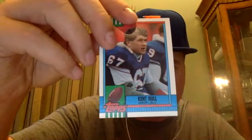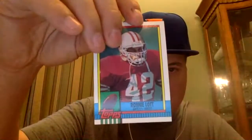So, all right, guys. I'm not going to know any of these guys, but we got a Kent Hull right there from Buffalo. Now, here's a good card for me, being a Niners fan. We got a Ronnie Lott. So we'll put that right there. Since I don't have a ton of football cards, I'll probably just start making my little 49er collection. I don't really go out of my way to get 49er cards. Like I said, I'm more of a baseball, Giants kind of guy.